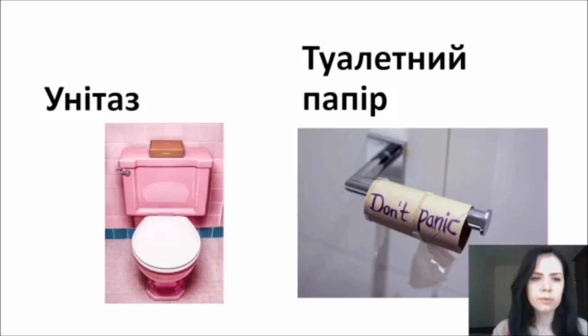In the bathroom, we can also have a toilet. Toilet as an object, not as a space in a flat, just as a physical object, is called унитаз. Унитаз. Toilet. And usually beside the toilet somewhere, hopefully, we have toilet paper. Туалетний папір. Toilet paper.